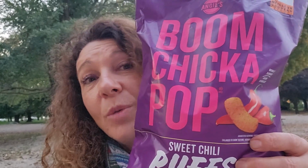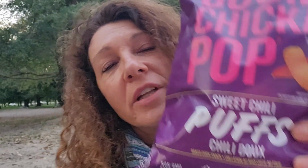So the second product that I received free from Word on the Street 2024 is Boom Chicka Pop Sweet Chili Puffs. This is the 170 gram bag, so yes, a very generous free sample. And just so you know, this has been voted the best new product for 2024 by its customers. So I haven't opened it yet. I am going to try it right now. Just going to put you on pause as I open this bag.